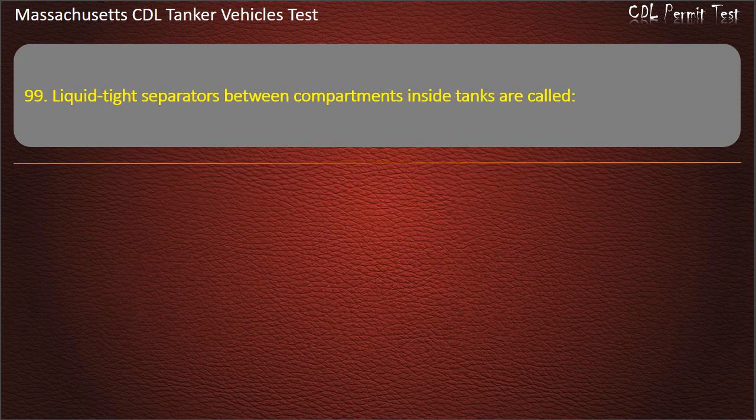Question 99. Liquid tight separators between compartments inside tanks are called bulkheads, barriers, baffles. Answer. Bulkheads.